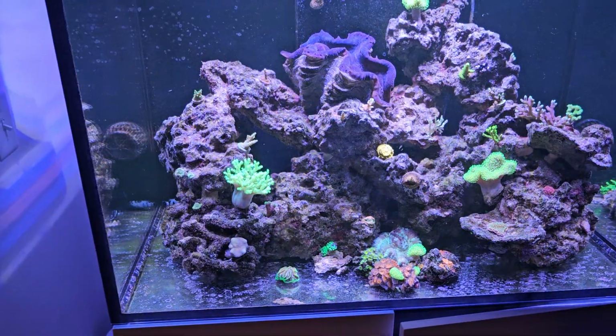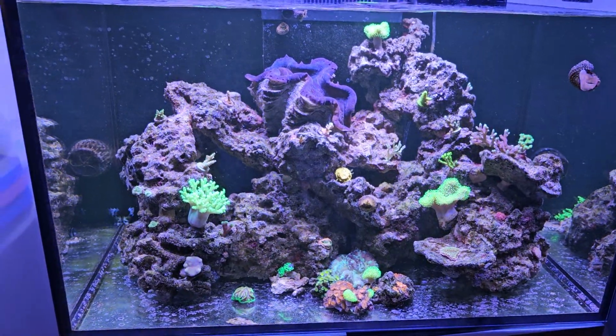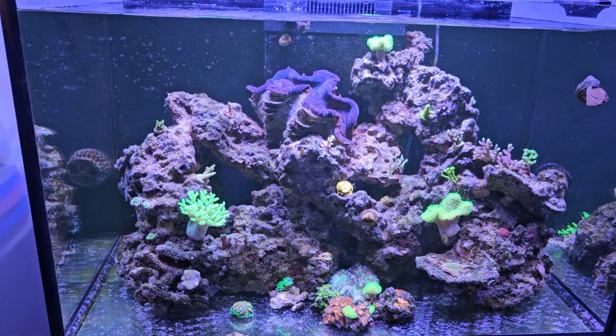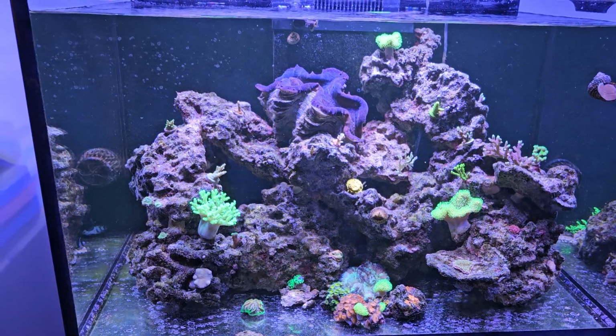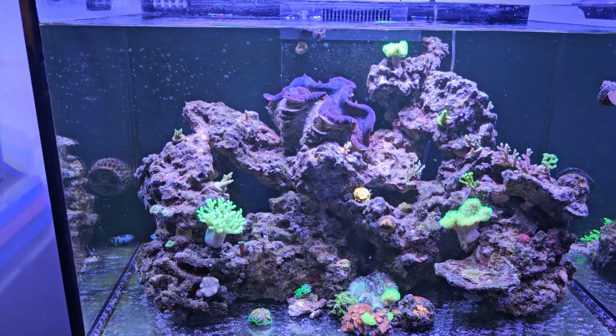Just wanted to do a quick nighttime update on my clam growth. I noticed some pretty big scutes the other day, and I just wanted to give you a little zoom in on that. This is going to be a 4-month update for him specifically.